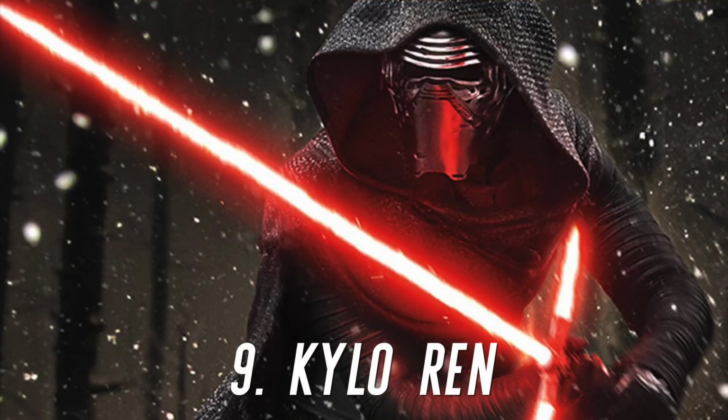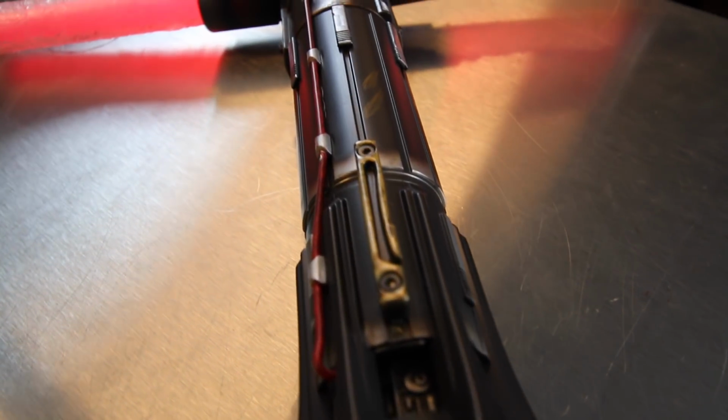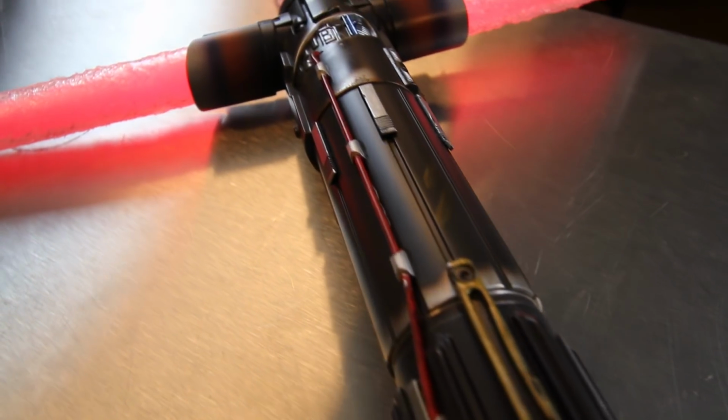All right, and that brings us to number 9 in our top lightsabers. Kylo Ren. Kylo Ren's saber is actually one of my top favorite sabers of all time. I just love the originality of it. Just for some background, it was designed totally digitally. It was 3D printed and then cast into the final prop.